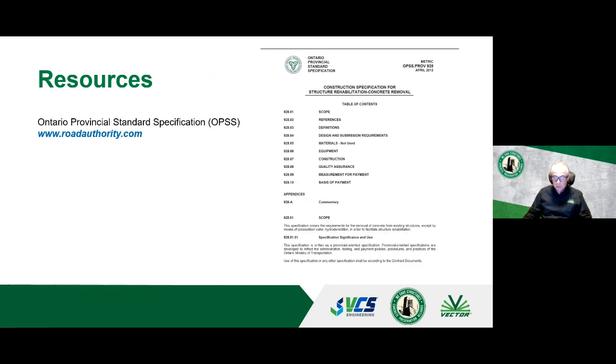For you Canadians out there, OPSS also offers resources to guide you through different repair procedures. This one here on the slide is one that I see often. It's for structural rehabilitation and concrete removal.